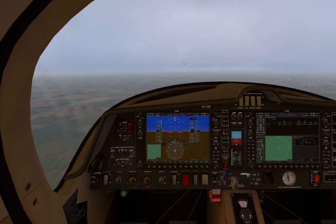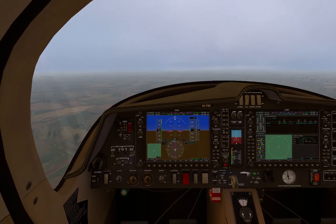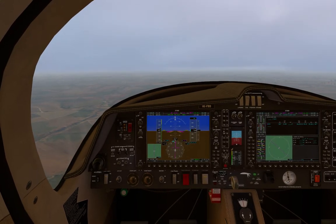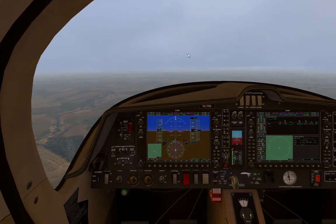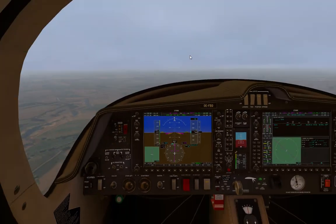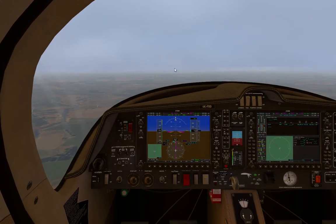So, flap extension speed is 136 for takeoff and 119 for landing. When we go to takeoff flaps, we'll also bring down the gear and turn on the landing lights. We'll go like 4 miles or so. Probably good approach. So it's out here somewhere.